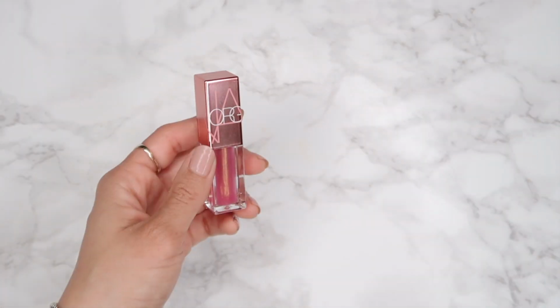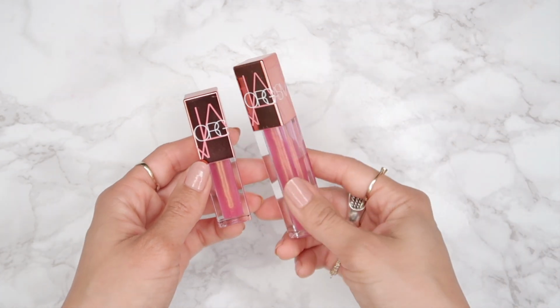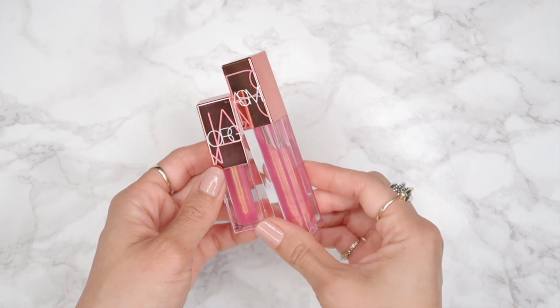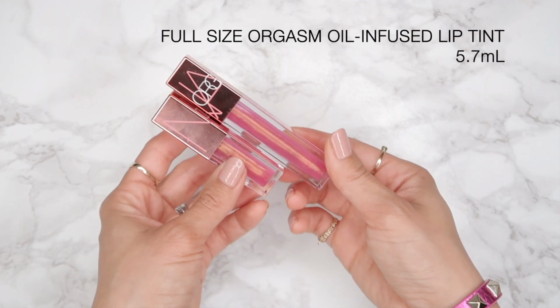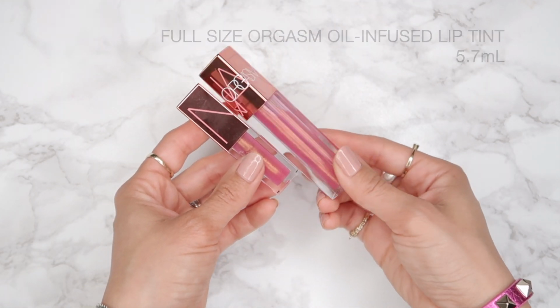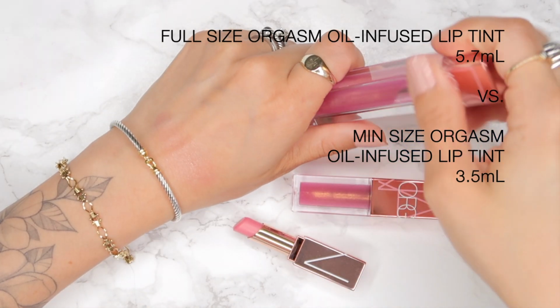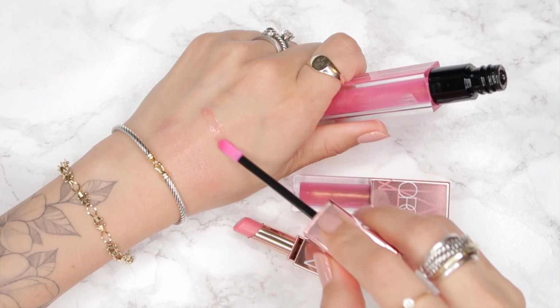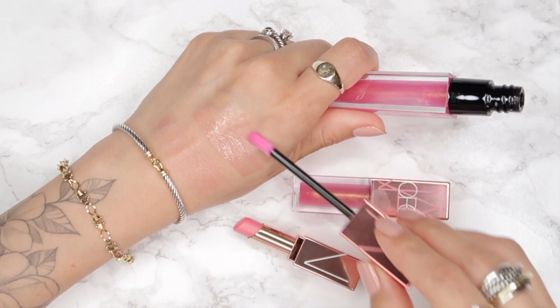The last item in this bundle is the Orgasm Oil-Infused Lip Tint, and I love this product. It is a new one for 2019 for the NARS lineup. In the full-size version, you are getting 5.7 milliliters versus the mini, which is 3.5 milliliters. That is almost 2/3 of the full-size product, which again is pretty darn good if you ask me.